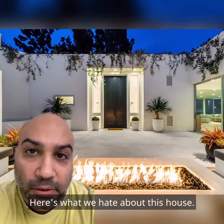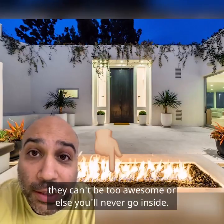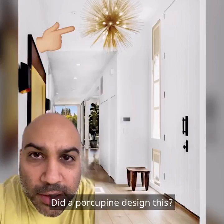Here's what we hate about this house. We hate this fire pit in the courtyard. Even though entry courtyards are awesome, they can't be too awesome or else you'll never go inside. We hate that the house has bangs. Inside, we hate this chandelier. Did a porcupine design this?